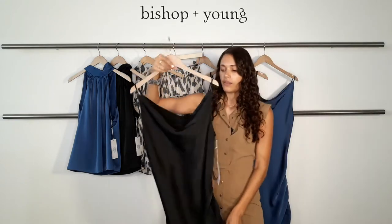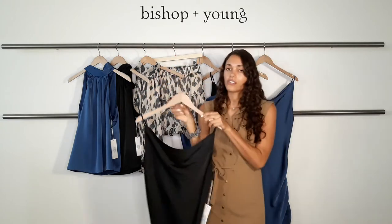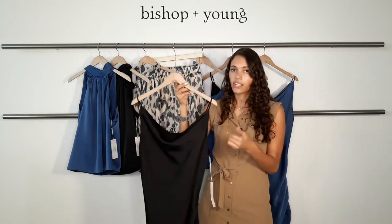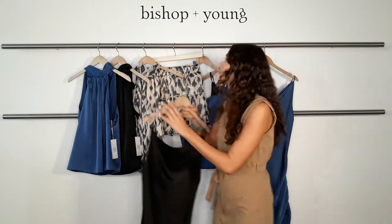And here it is in the black. And a great thing about this style, as the slip dresses are so on trend right now, you can throw a little tee underneath and do it with sneakers for a daytime look. You can really play around with this look quite a bit.